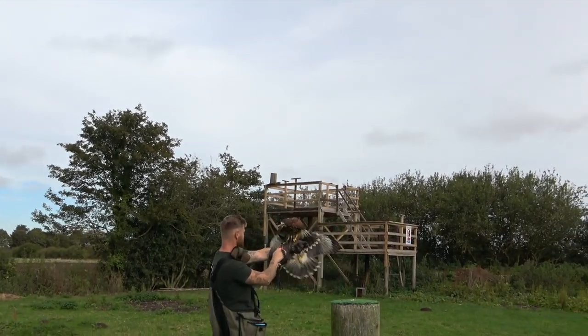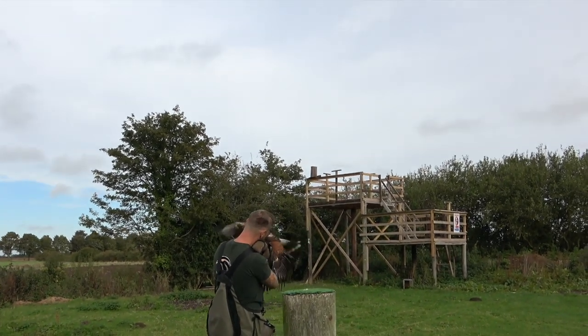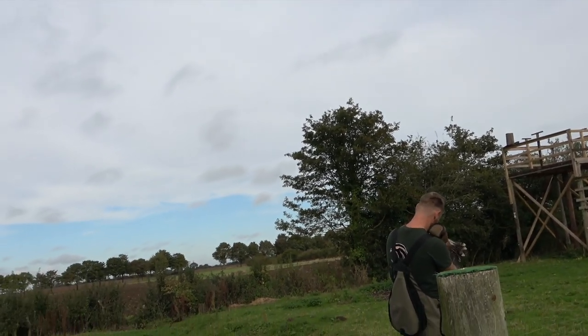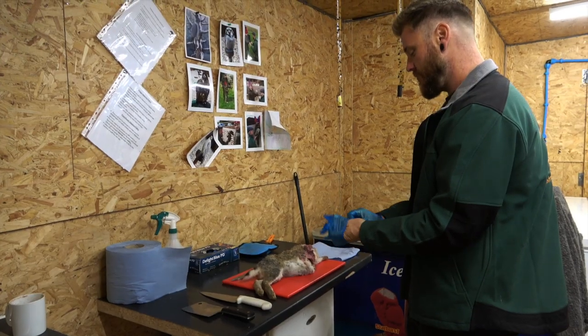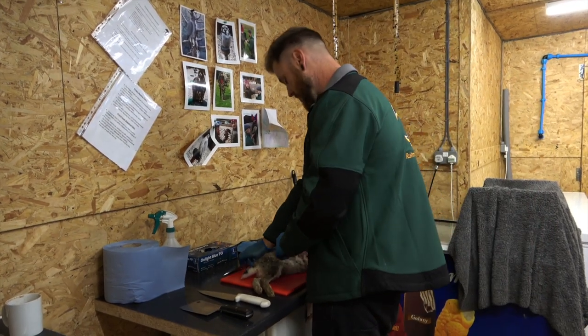So I'm just going to gut this whole rabbit, get it ready, put it on the lure machine, and then we're just going to do a nice little bit of easy flying for them. They can have a bit of food up on the rabbit, and then we'll do a bit of trade-off training as well.